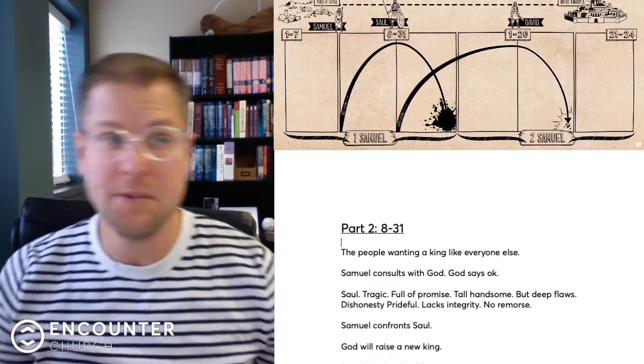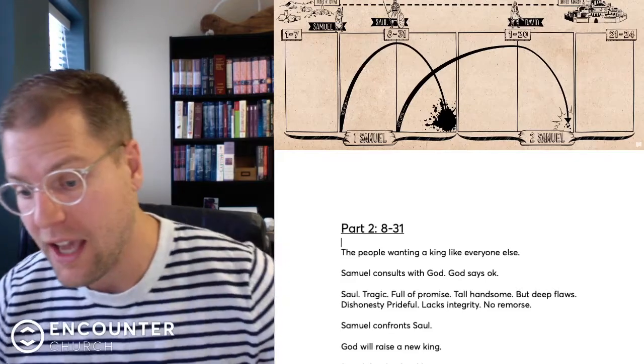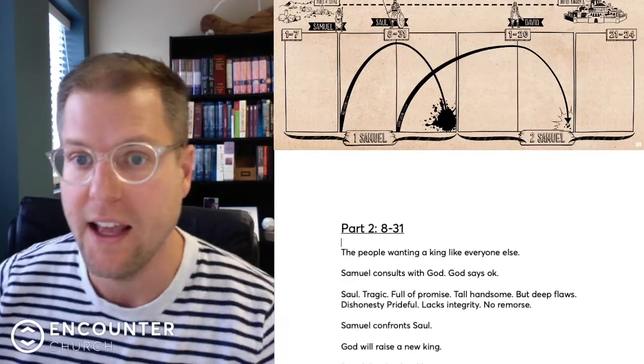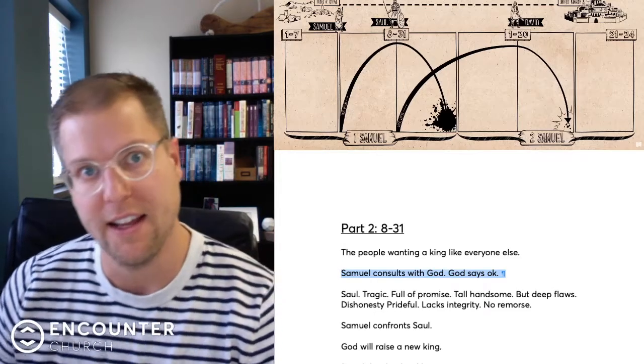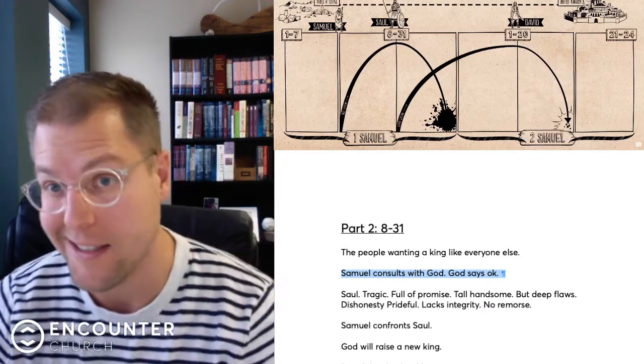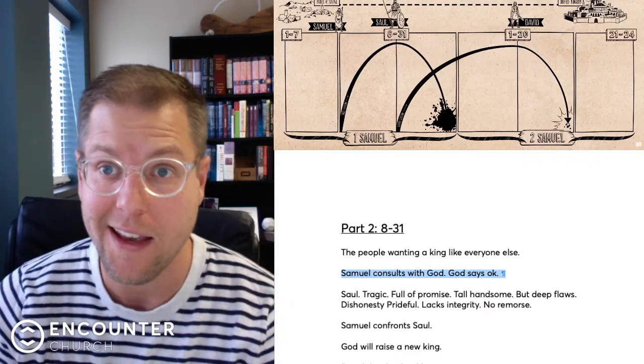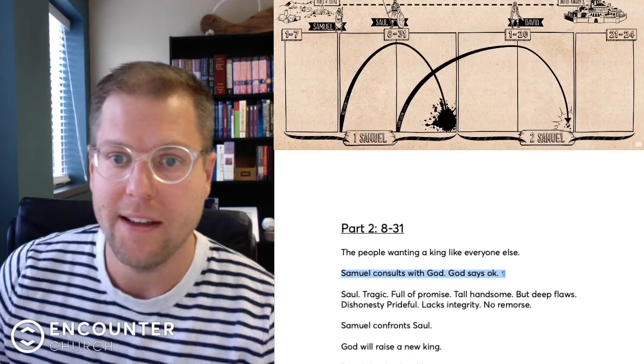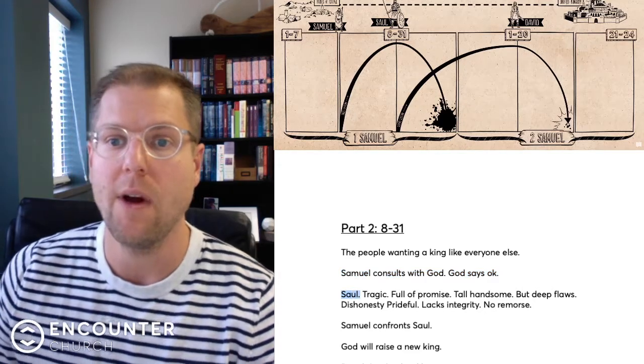Remember the refrain from Judges: in those days, Israel had no king, and everybody did what was right in their own eyes. Well, this is our solution. We're going to get a king. Samuel says this is really not a good idea, but he consults with God, and God says, yeah, it's not a good idea, but okay, let's do it. It'll be part of my redemptive plan. And so they come up with Saul.